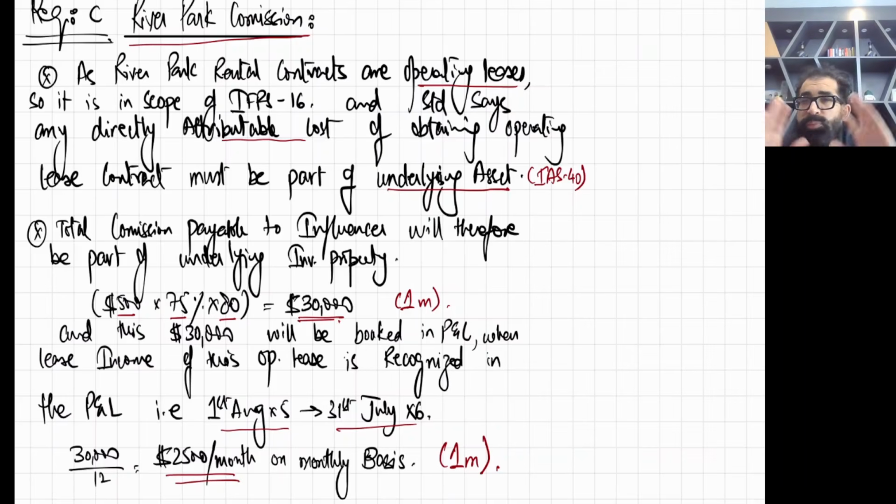I would request you to calm down and read it. In the first part you connected it with IFRS 16. Yes, it is IFRS 16 because you are renting the River Park apartment. So rental you are earning, you are a lessor, and you have given on operating lease. Then you discuss the cost of obtaining the lease contract, because through this social media influencer you are getting clients. You are getting investment property contracts.